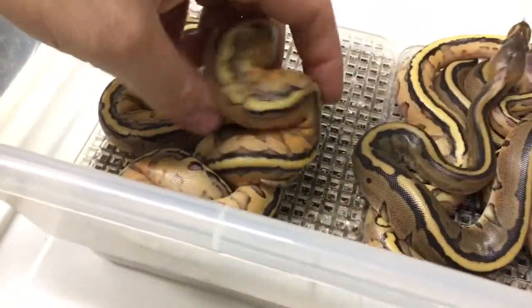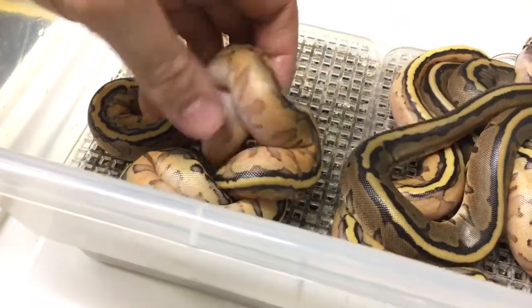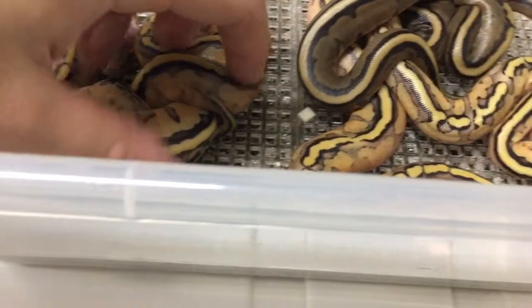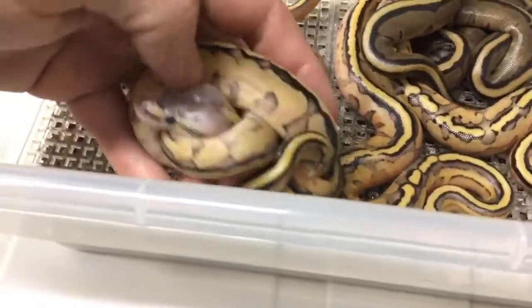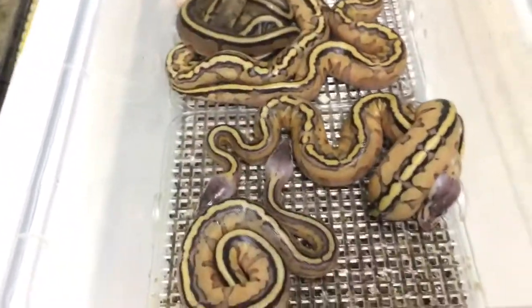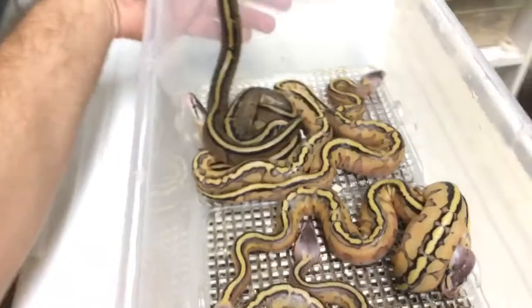This one here looks like it might be more of just a pastel genetic stripe. This one as well. But yeah, not too sure on what we got here. But like I said, we hit at least a couple of those pastel yellow belly genetic stripes.